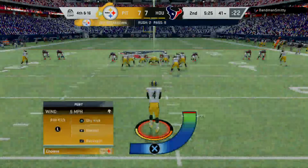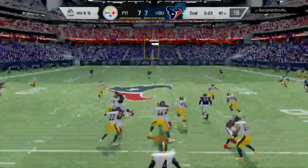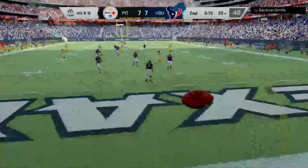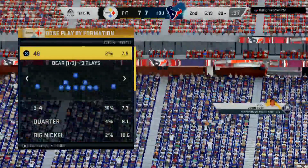On 4th down, here comes the Steeler punter Jordan Berry to kick it away. And he gets this away, and look at this. This is a good one. And that'll hit in the end zone. Much too much leg there. That'll be a touchback. They're on the 20-yard line.